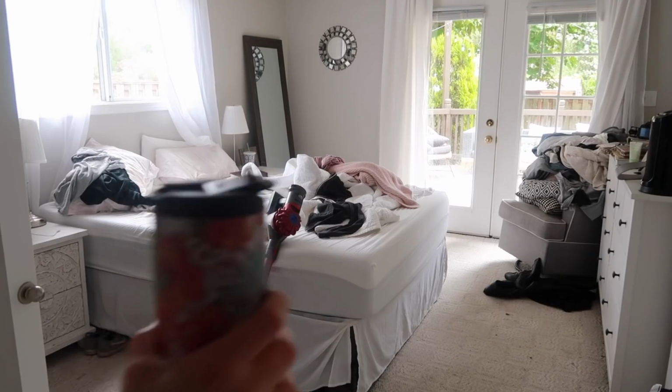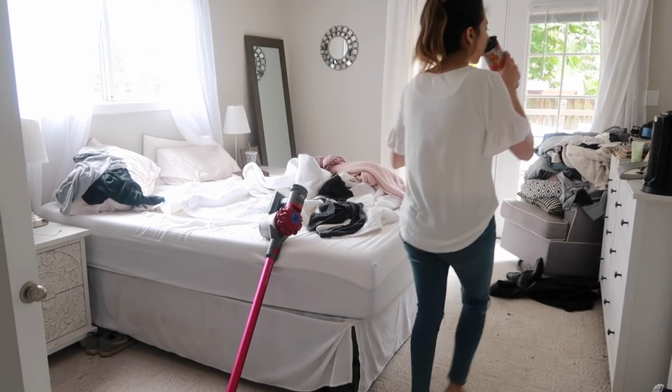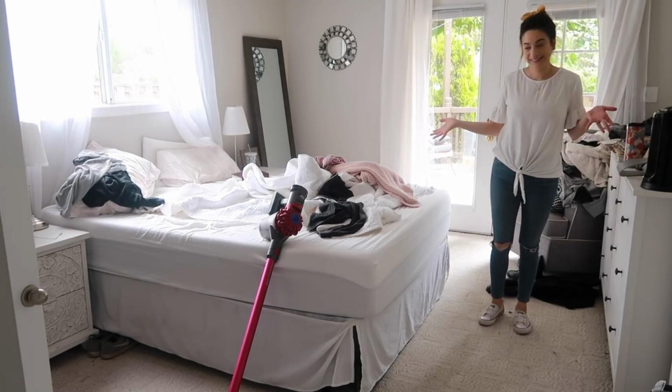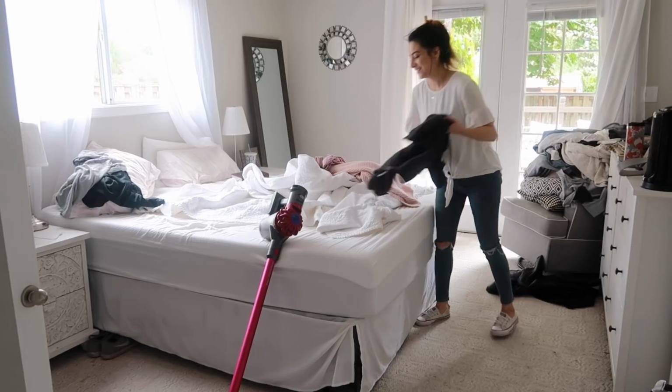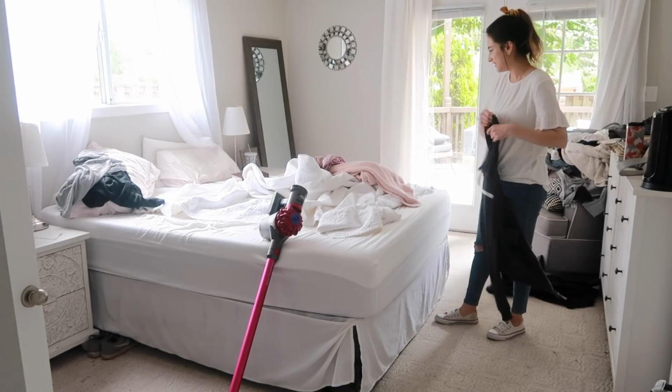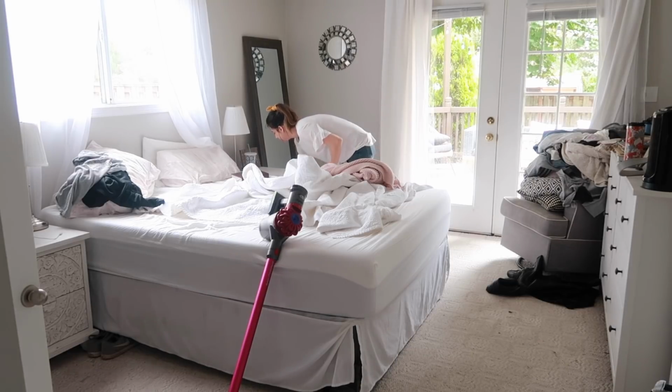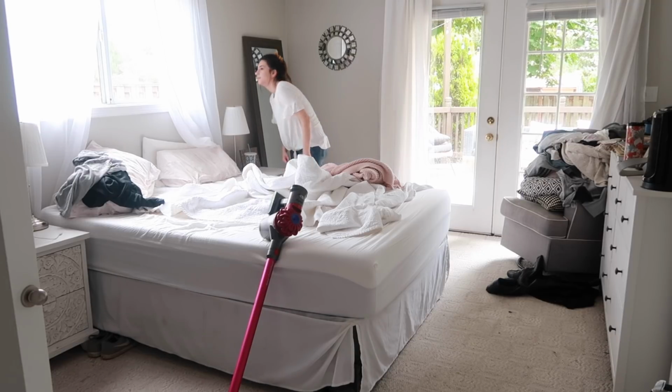The last area of my house I needed to tackle was my bedroom, which is very messy, but not as messy as it used to get ever since I've been getting rid of a bunch of stuff and trying to be more minimalistic. So the room has stayed less cluttered, but there are definitely a lot of clothes around that we just wore and didn't hang up, or some that needed to go in the laundry, and my bed was not made that morning either.